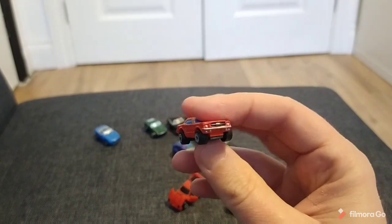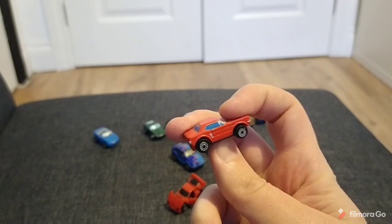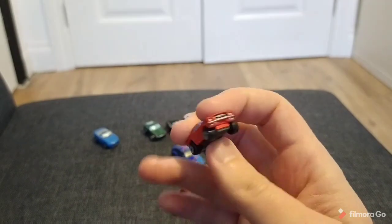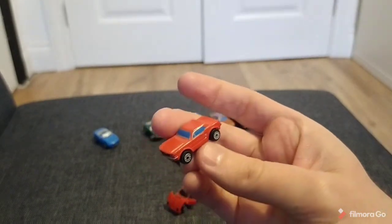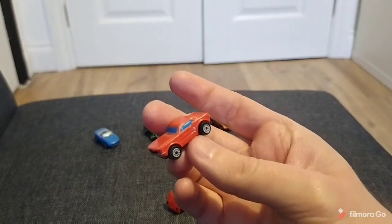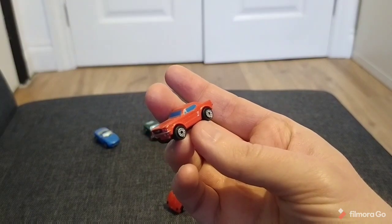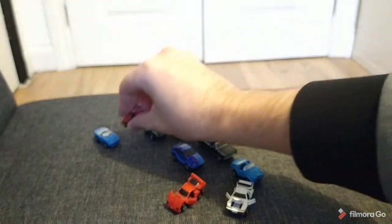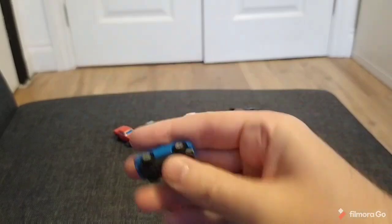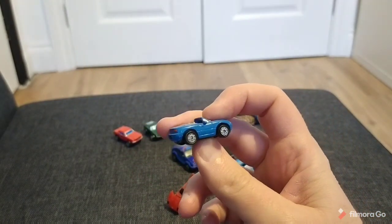Whereas this is a later Mustang, which is the saloon or coupe version. Not sure what you call it, sedan, whatever. And you can see the proportions are a lot more true to the real car, with just the wheels being kind of cartoon-like. And the last one is a little Mazda MX-5 as well. I got these ones from my brother.